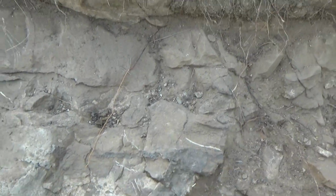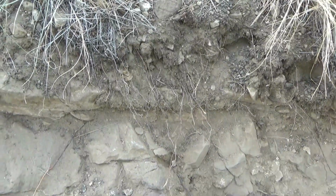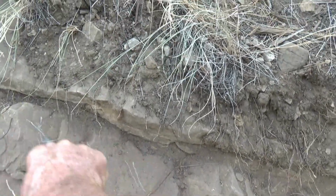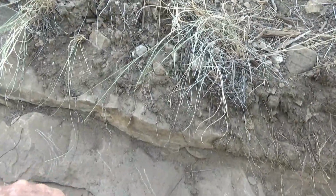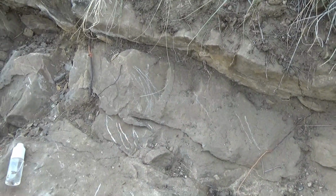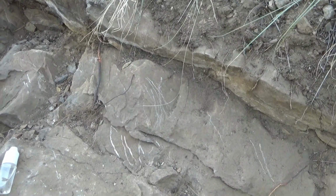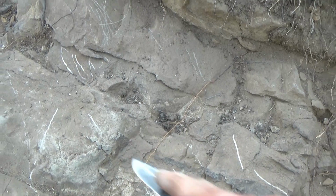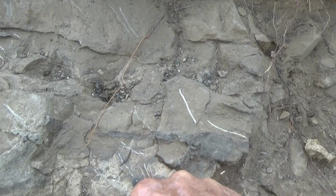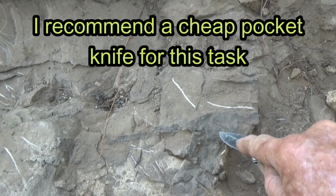So let me just show you. See how that hardly scratches? That hardly scratches. That scratches well. Let me see the difference between that and that. Now this also is a little gray, and you can see it's actually leaving some of the steel. Same thing here. We have softer rock there, softer rock here, and harder rock there. Okay?